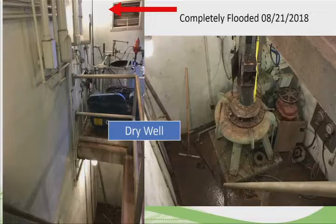The seal water, which is in the background of the picture on the left, they have pumps and motors right on the floor of this level. It's supposed to be a dry well. Okay, understood. You can see the new door in the last picture. We're working on replacing the door and the seals and everything to try to get it back.